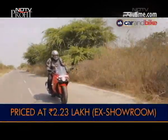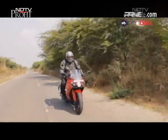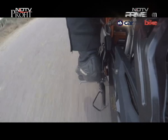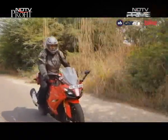Priced at 2,23,000 rupees ex-showroom, it is a fantastic performer and will help make you a better rider if you want to explore the racetrack every now and then. Now, if only the engine was a little less vibey, it would have been just the perfect bike.